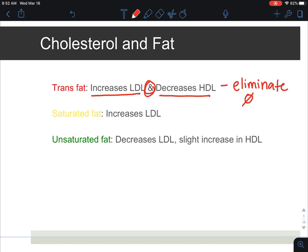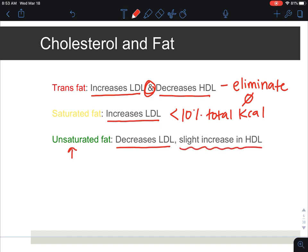Saturated fat is yellow because we should have it in moderation. So less than 10% of our total calories should be coming from saturated fat. And that is an American Dietary Guideline of 2015-2020. And that's because it increases our bad cholesterol. It has no effect on our good cholesterol, which is why we just want to be mindful and moderate the amount of saturated fat in our diet. Now, unsaturated fat is a really good thing. So we want to focus on increasing the amount of unsaturated fats in our diet because it decreases our bad cholesterol and there's a slight increase in our good cholesterol.